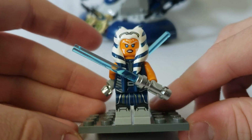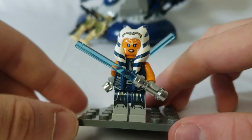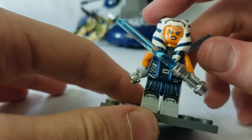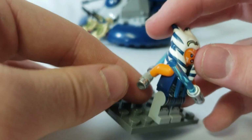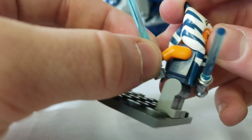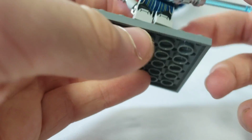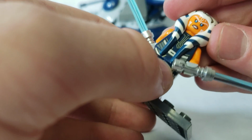Starting off with one of the obvious draws to the set, the Ahsoka minifigure. Now, we have not gotten one of these in a very long time, and they got very expensive. The regular ones, the Rebels ones, got up in the $100 price range. And now to get her in a $40 set is just really nice.